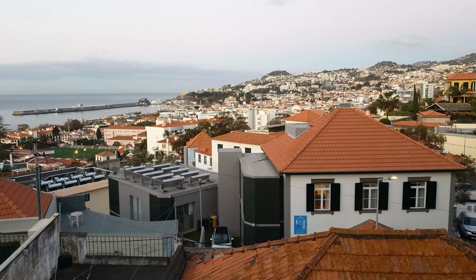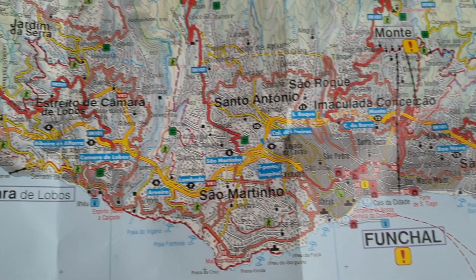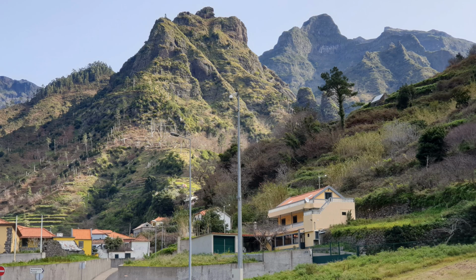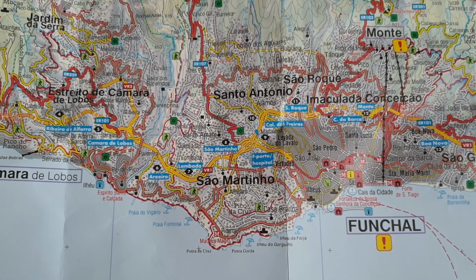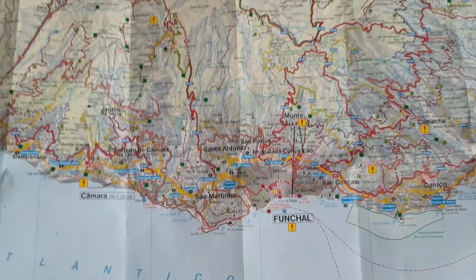See that mess of yellow spaghetti and clover leaves and all that? That's because Madeira is incredibly mountainous, and so they've built the most elaborate road system to cope with the fact that the whole landscape's in 3D. Let's zoom out a little bit.